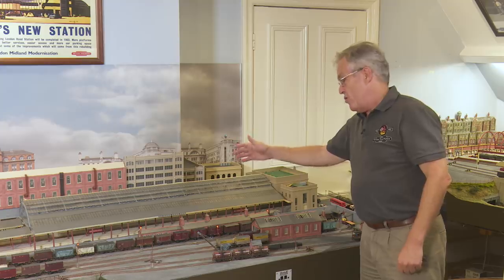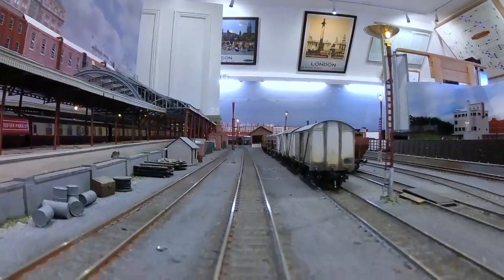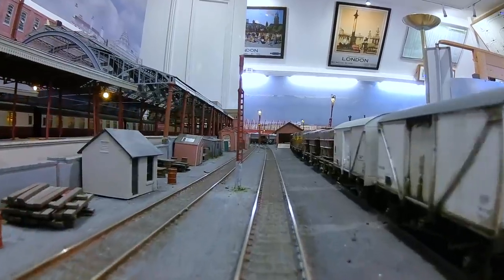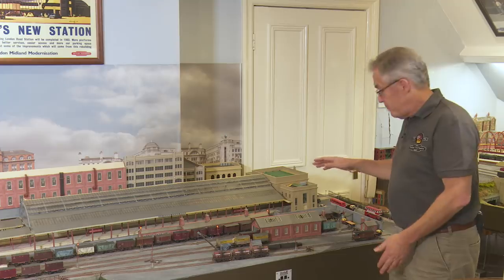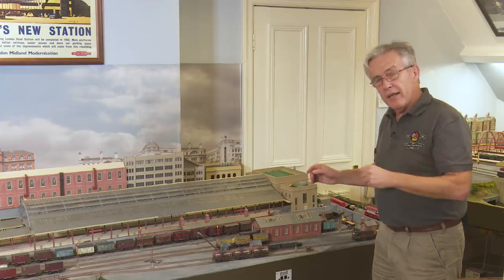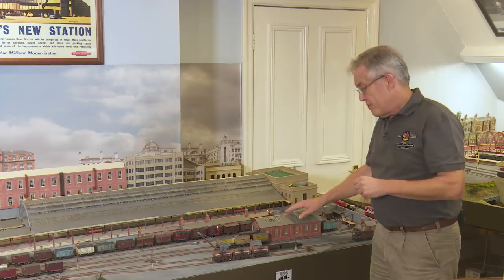In front of the station, we have the two goods reception and goods departure tracks. And then down here, we have a fan of sidings with a relatively modest goods shed. And in hindsight, that's inappropriate for the scale of the location. But we'll come to that at the end of this session.